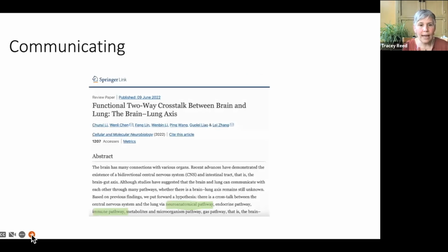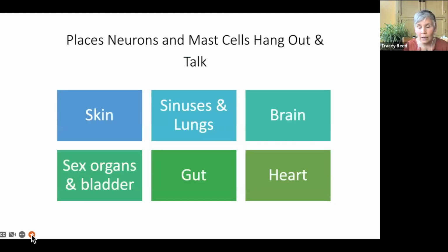And then we have this other paper, on functional two-way crosstalk between the brain and the lung, called the brain-lung axis. This particular research paper highlights a variety of pathways, but I've highlighted in green the neuroanatomical pathway and the immune pathway. Those pathways are, again, this sort of mast cell nerve crosstalk that we're discussing. So again, just another lung paper. Again, I haven't been able to find research specifically looking at this in PF.